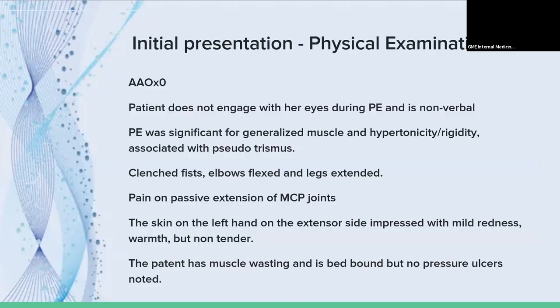So initial presentation. While she was at the ER, we tried to assess if she was awake, alert and oriented. She was awake, she was alert, but she wasn't oriented, not even to herself. She doesn't engage with us. She showed generalized muscle hypertonicity and rigidity. And she had pseudotrismus. Essentially, her jaw was so tight it wouldn't open. She had clenched fists, her elbows were flexed, her legs were extended. She showed pain even with passive motion and refused us trying to move her in any form.